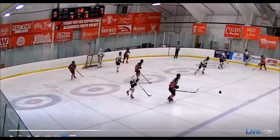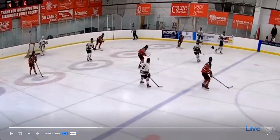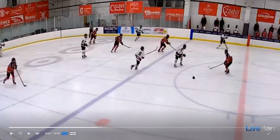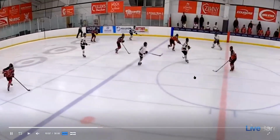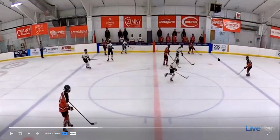Okay, so here's one that starts out pretty darn good and ends up with, come on girls, make the easy play. So here we've got offensive zone. Looks like Jalen pinches down, forces the bad pass. Ava's in a good position to intercept, settles it down, controls the puck, gets it on her forehand. Now, right here, just make the simple play.